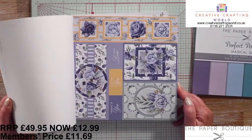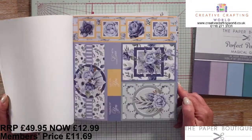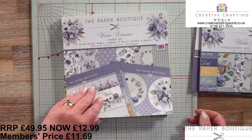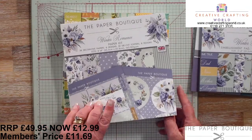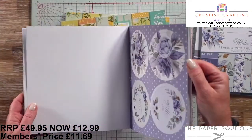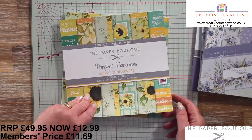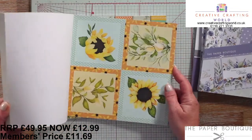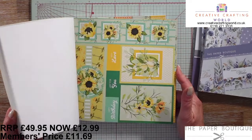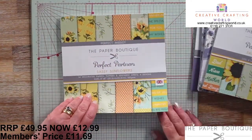So you're going to be getting a mixture of embellishment pads in there. There's going to be a paper pad, I would have thought. And then, of course, there's a Perfect Solid. So a paper kit, this one, look at this. You've got all of your papers, but there's die-cut toppers in this one as well. Cool, that's good. Then we've got Perfect Embellishments from our Perfect Partners, the Sassy Sunflowers, with those gorgeous, bright, summery colours in there. And then in this one, what have we got in here?